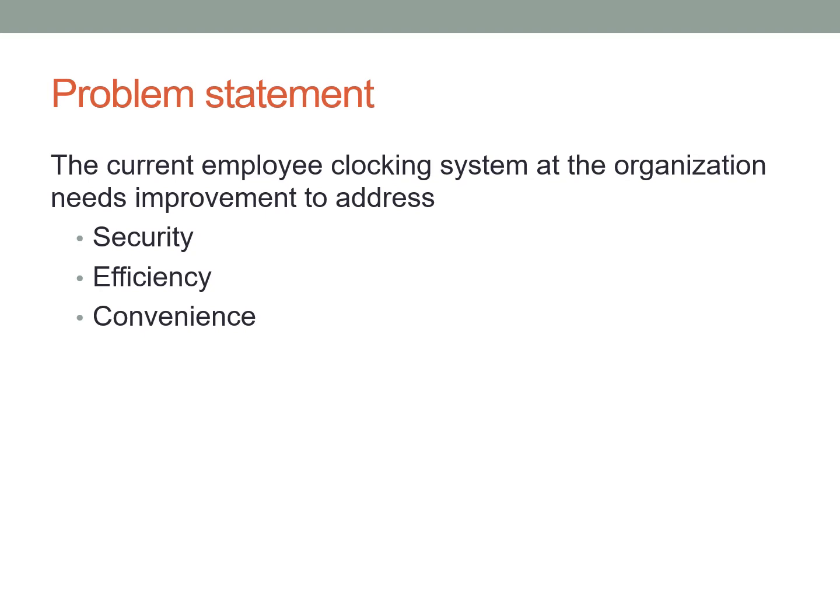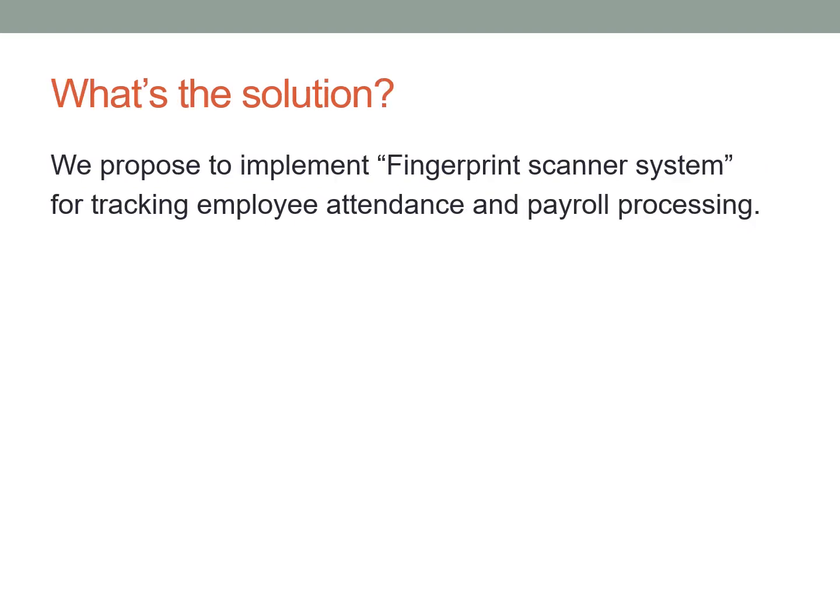So to address all the issues, we propose to implement a fingerprint scanner system for tracking employee attendance and payroll processing. Biometric scanning system is one of the advanced topics in the industry. We found a lot of companies that are moving to biometric scanning systems, like Dunkin' Donuts and Hilton Hotels. They have recently migrated to employee tracking using biometric scanning systems.